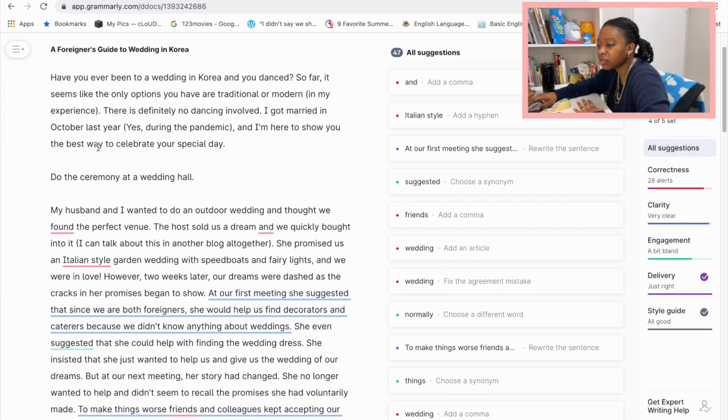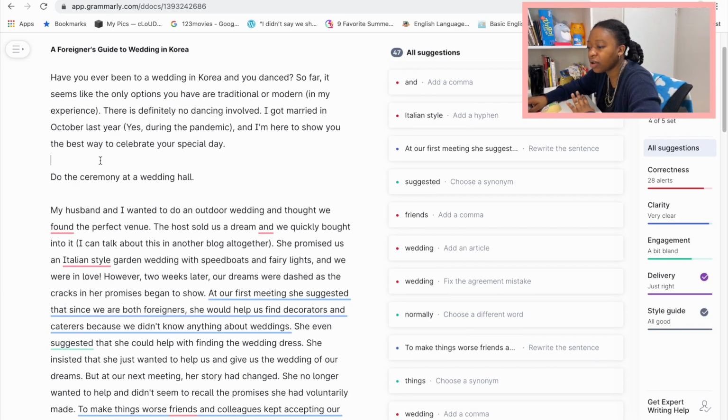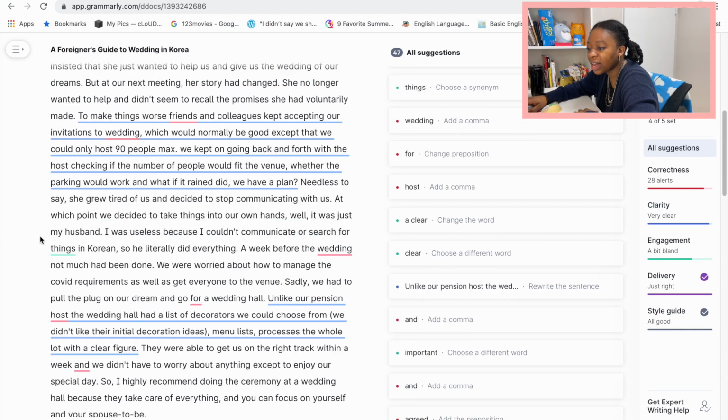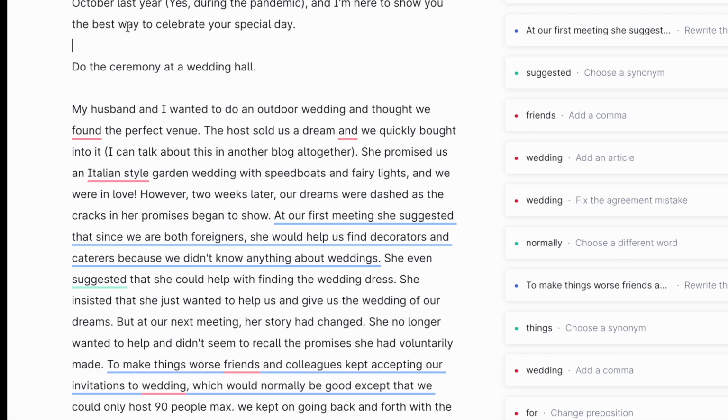Next one. So I've got my title, Do the Ceremony at a Wedding Hall. My husband and I wanted, so this is the long paragraph that I was talking about. Yeah, I just had so many things to say, and I didn't know which part exactly I should delete and which part I should keep. I just wanted everything to be in, so it was really hard. So here's how I've written it.